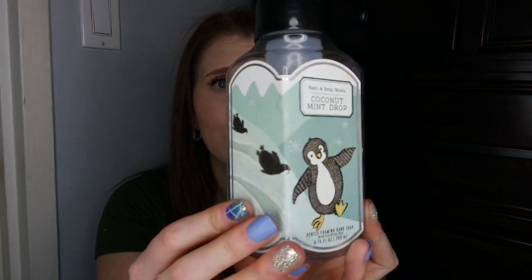I also have a hand soap. This is the Coconut Mint Drop, which they describe as white coconut, iced peppermint, and winter musk. Look at this adorable packaging. I feel like that is mostly what suckered me in. I really loved this line of packaging that they came out with. Unfortunately, I don't think in the end I really loved this scent.